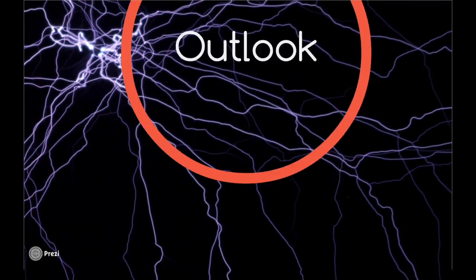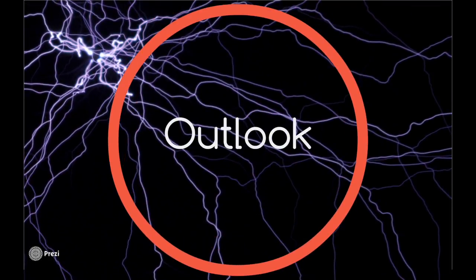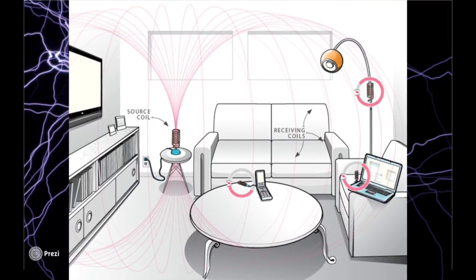Okay, that sums up the second paper. Again, very important result. There's a new flood of interest now in this new kind of way of achieving wireless power transfer. So I'm excited to see where this goes in the next few years. Perhaps one day, not long from now, a typical living room will have this kind of source coil, and we wouldn't need the USB cables.